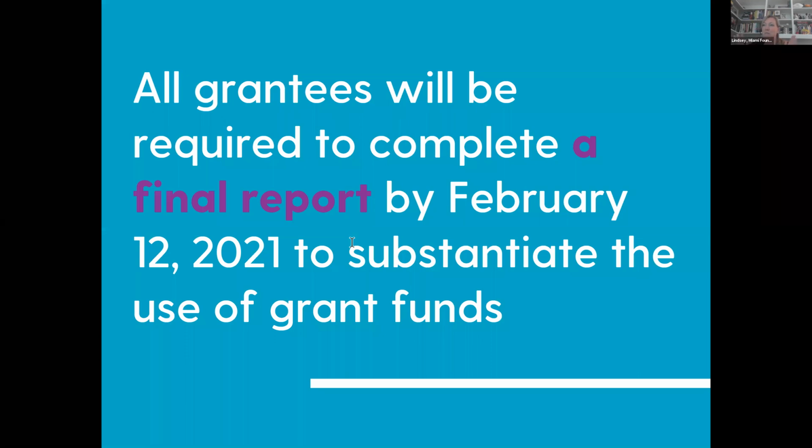And now here comes the fun part. So now that you've all received your grant money, in the final days of 2020, we released the final dollars. Now is the time to actually work on submitting reports back to the Miami Foundation.